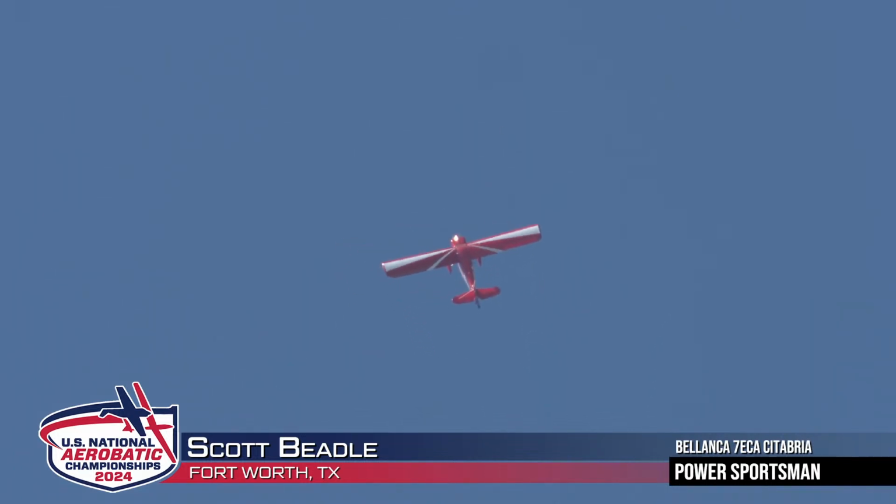Back to the vertical and the traditional hammerhead turnaround. Beautiful. Quarter roll down, still on that same vertical line. Judges are looking for that spacing. Exiting left of the box on the south end of the box. As we've got a little regional jet taking off in the background, if you can hear that.